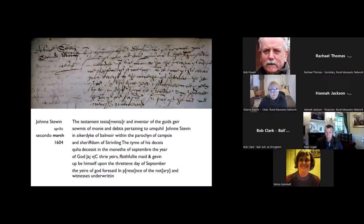Now, a lot of this reading of ancient documents was started when I stumbled upon the testament of a man who lived in a house on this site in 1603. This is his will, the testament testamentar. That means a will that he wrote while still living. And it refers to the place, Aikdyke of Belmore, which shows that the site was occupied probably from at least the late 16th century and named after its head dyke.